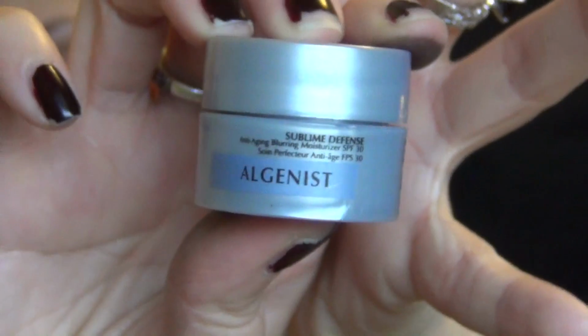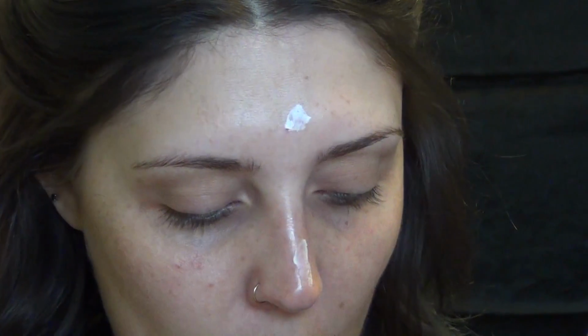I think what I'm going to use is the Sublime Defense, this little guy. I love this stuff. It is so good. If you can afford a $72 primer. Well, this is just a little free one that I got for my beauty points at work. So let's go ahead and start.